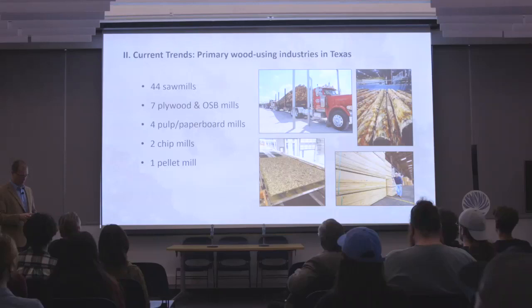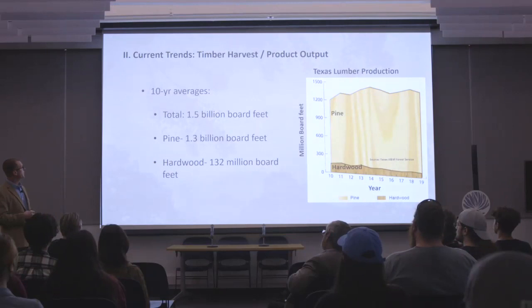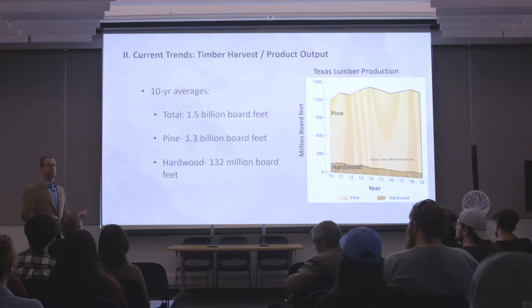Just to kind of give you an idea of how much lumber we're producing. So lumber is an important resource when we get to the point where we're actually producing cross-laminated timber in this state. This is where it would be coming from. And this is one of the things we do in our agency. We survey our mills every year. We ask them how much wood they're utilizing in terms of round wood and what they're doing with it.